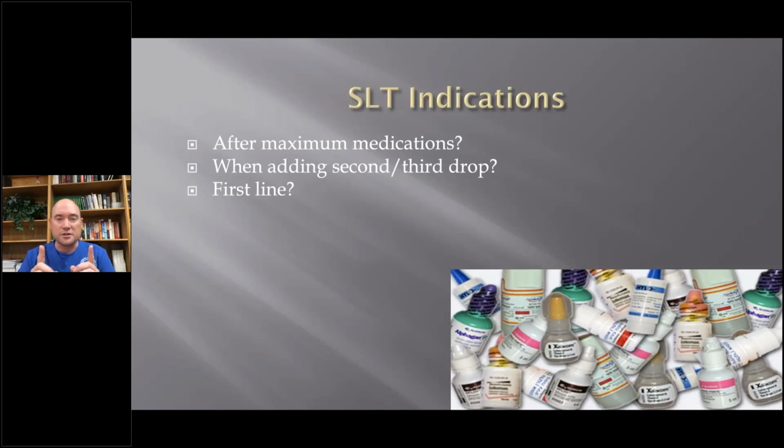So here's to me the question in 2020. We're approximately 20 years into SLT for open angle glaucoma. Where should you use it? I asked the question at the start of this lecture: where do you guys utilize SLT? 55% of you were after the 2nd or 3rd drop. 25% were first line. We had about 17 or 20% that were after 1 drop. So you can see we hit most of these, but the number 1 was after the 2nd or 3rd drop. When do you think SLT works best?